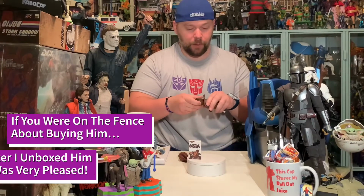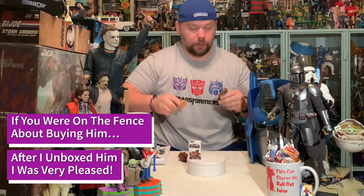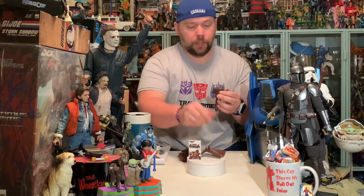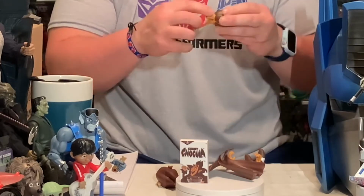So I like him. Now it's just seeing how the quality is. Let's see how his head removes. This is only my second or third JADA piece. As I'm seeing here, the cape removes, and as I'm looking here, I see that this part came off right here from the body, and it's still attached to the head.